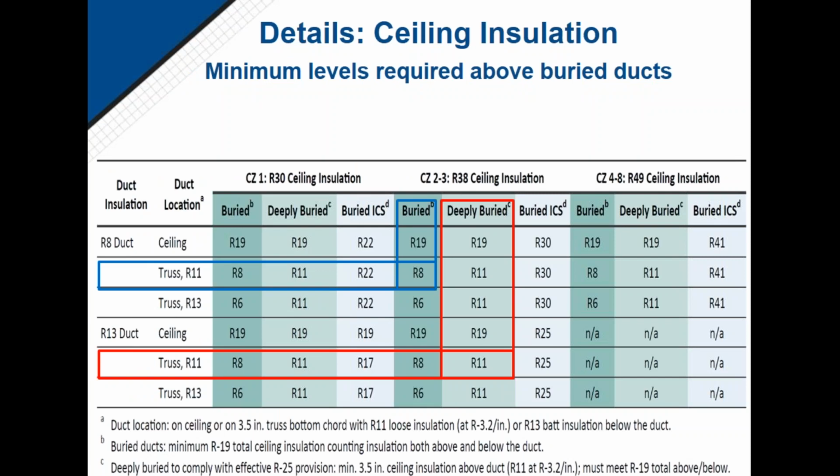Ceiling insulation. This table shows minimum levels of ceiling insulation above the buried ducts. For my blue box example, this is for a different climate zone. So if I'm in climate zone 2 or 3, if the duct is sitting on a truss, perpendicular to a truss, a 2x4 in this example, with R11 loose insulation beneath the duct, then I would need R8 ceiling insulation above the duct. Now, if I have an R13 bat below that duct, I can get away with R6, a little bit less.